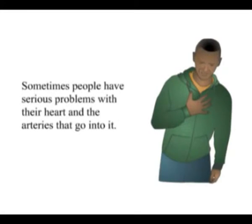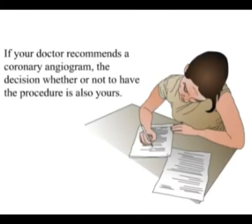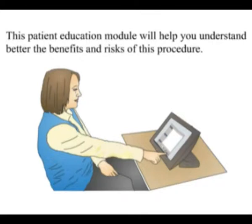Sometimes people have serious problems with their heart and the arteries that go into it. An angiogram helps doctors look at blood vessels of the heart. If your doctor recommends a coronary angiogram, the decision whether or not to have the procedure is also yours. This patient education module will help you understand better the benefits and risks of this procedure.